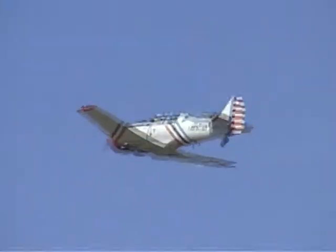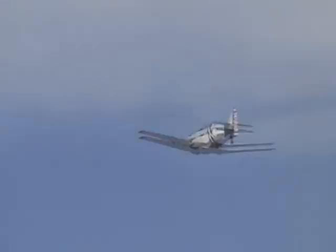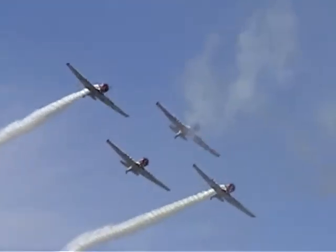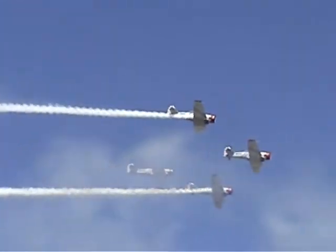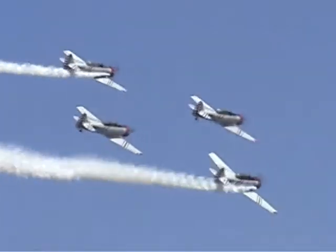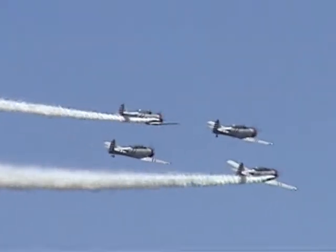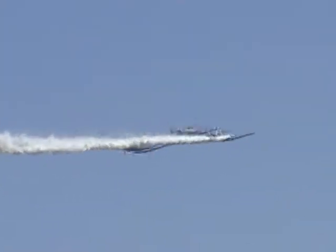As the solos clear, the diamond is positioning for the GEICO Skytypers Diamond S Pass. You'll get a good plan-form view of the aircraft and the formation as they wind their way across the sky in front of you, changing from a belly-up pass to a canopy-up pass. Very large, heavy tailwheel airplanes, but also accomplished formation pilots. The majority of the pilots here today are retired Navy and Air Force pilots.